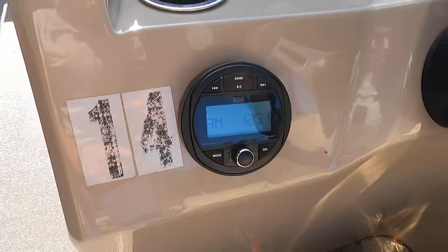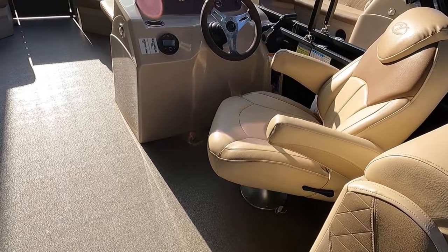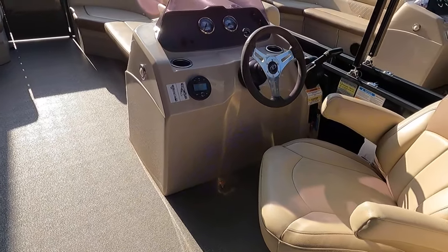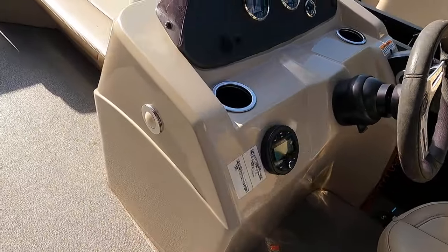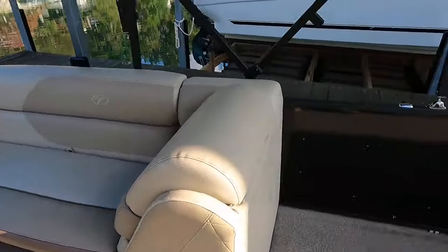So again, whoever wants number 14 here, either add a battery switch or a shut-off switch for that stereo unit. And we did function test all of our stereo speakers. You can see you've got four of those. Those all passed function test on this one as well.